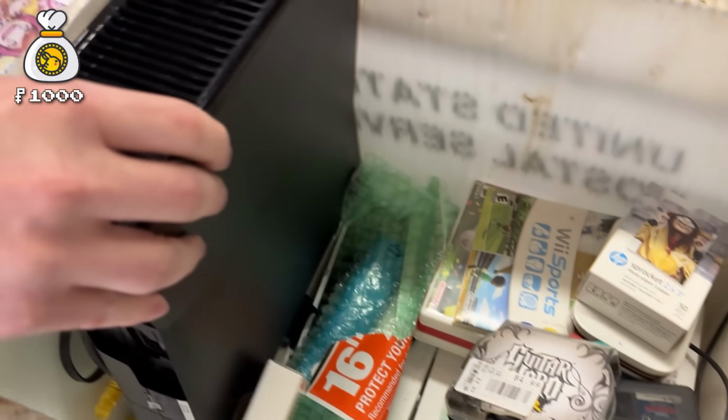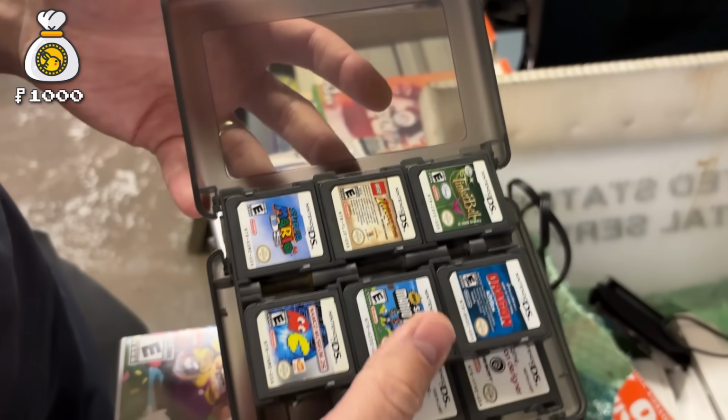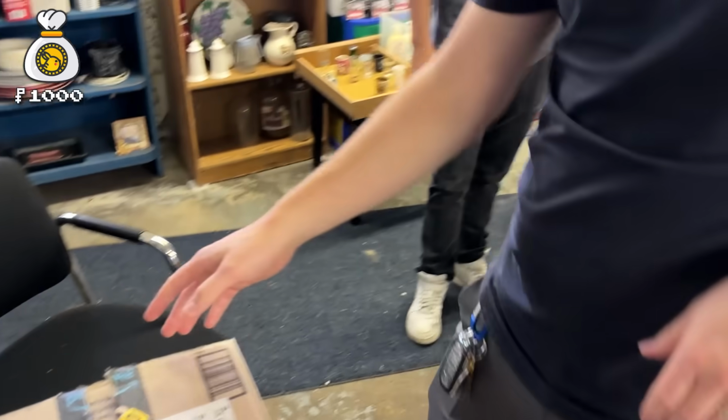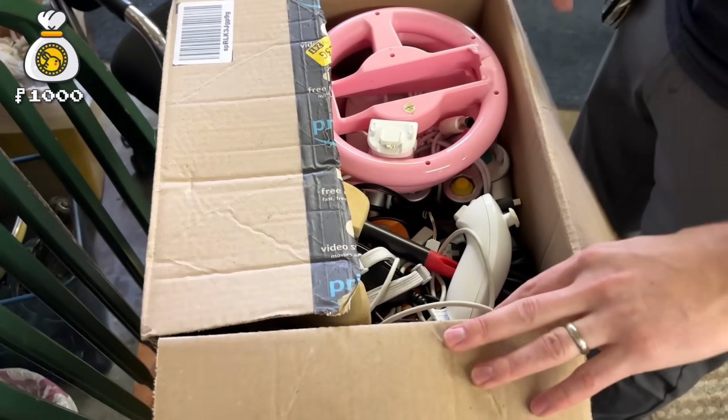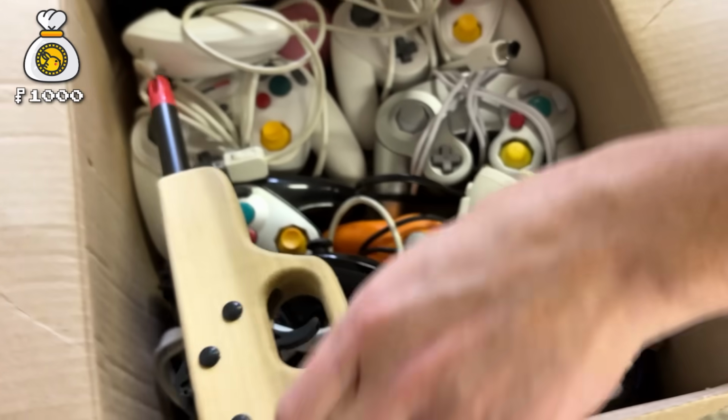See, oh, there's a couple of Wiis. There's a 360 console. And then she said these didn't have the games. There we go. Yeah, we found them. All right, let's look over here. Some GameCube controllers. I think they're all third party, except for that one with the joystick issue.